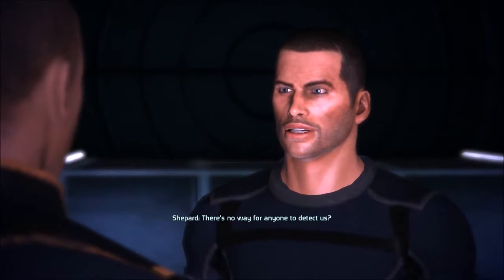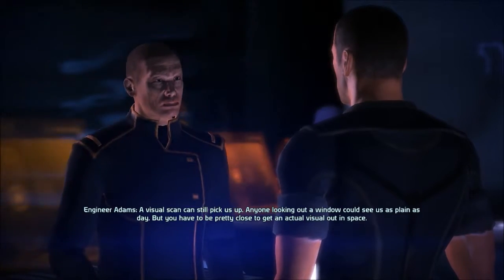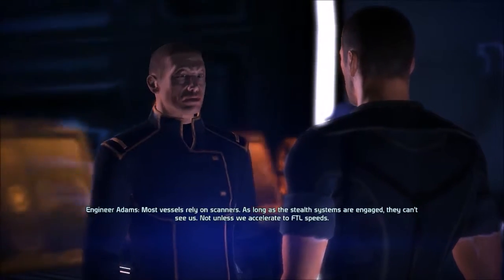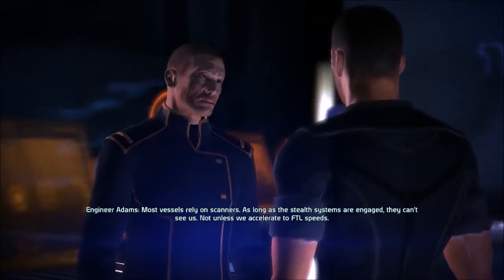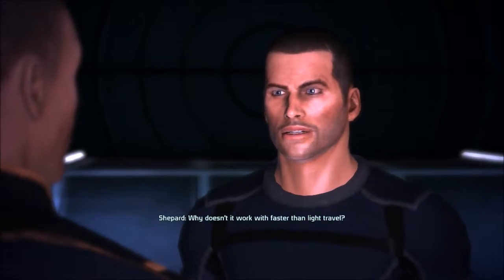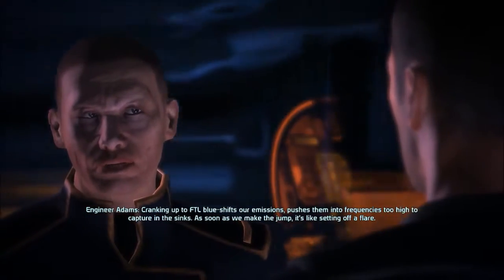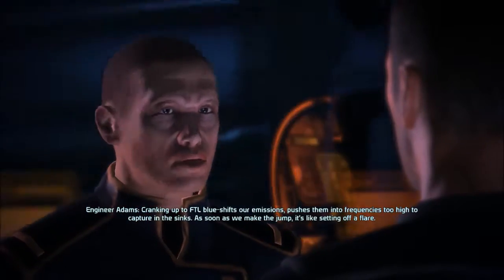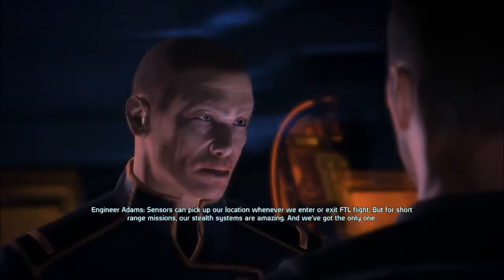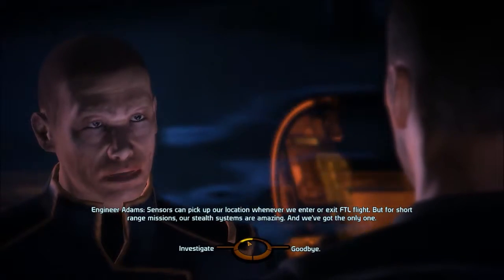There's no way for anyone to detect us? A visual scan can still pick us up. Anyone looking out a window can see us plain as day. But you have to be pretty close to get an actual visual out in space. Most vessels rely on scanners. As long as the stealth systems are engaged, they can't see us. Not unless we accelerate to FTL speeds. Why doesn't it work with faster than light travel? Cranking up to FTL blue shifts our emissions, pushes them into frequencies too high to capture in the sinks. As soon as we make the jump, it's like setting off a flare. Fair enough. Sensors can pick up our location whenever we enter or exit FTL flight, but for short-range missions, our stealth systems are amazing, and we've got the only one.